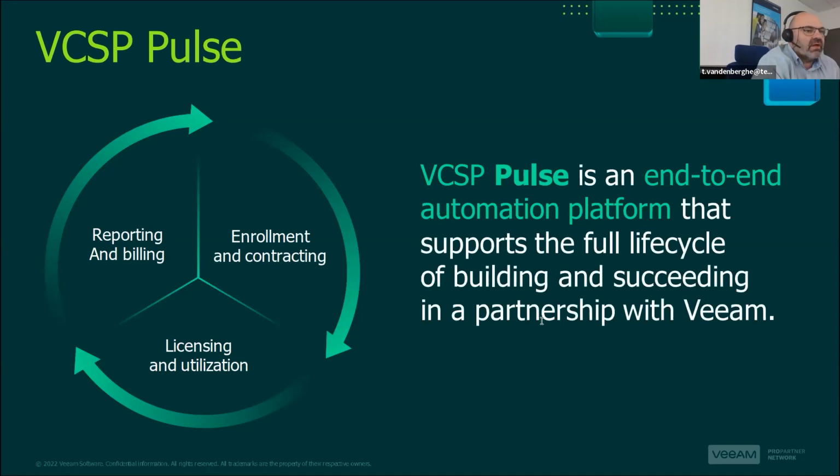VCSP Pulse, it's a platform, or more a portal, where you can do end-to-end automation from reporting and billing, enrollment and contracting, and licensing. So it's one circle, everything you need for licensing, reporting, and of course, billing will be shown there, and enrollment and contracting will be done through there.